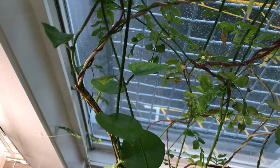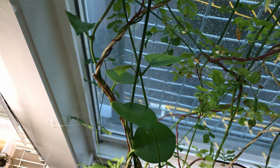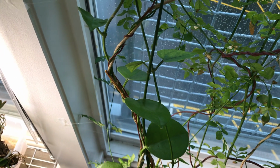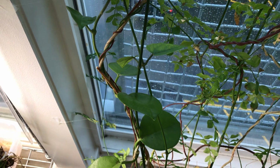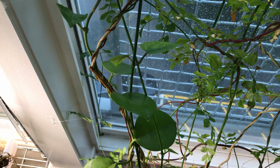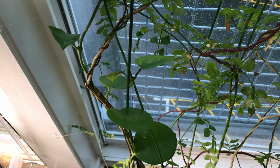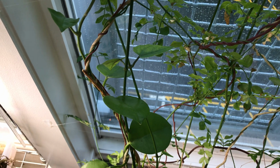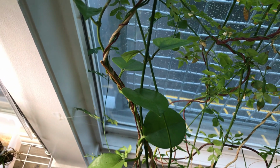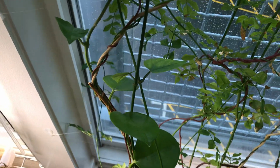It takes over, it's super invasive, and it's beautiful as well. If you go to South Florida, you see those really gorgeous pergolas covered with Thunbergia grandiflora with those purple drooping branches of flowers, especially blooming in the winter. That also helps because, you know, winters usually don't have much happening.